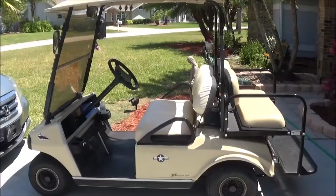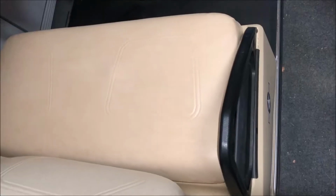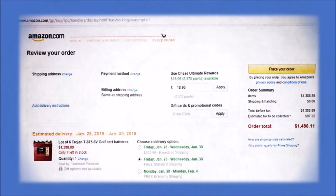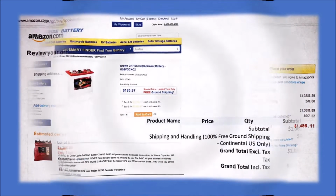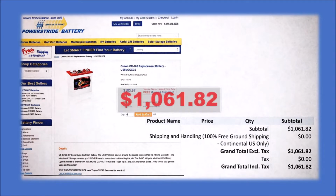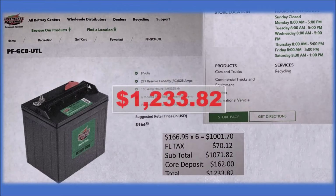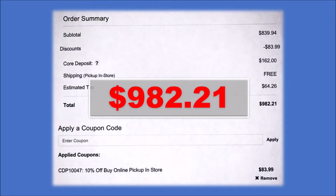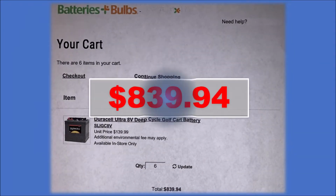So the major expense item I chose was golf cart batteries, and a golf cart actually needs 6 batteries. So we first looked on Amazon.com, and because of the 6 batteries, the total order was $1,400. And then we looked on PowerStride battery, and that cost a little over $1,000. Then there was Interstate Batteries, and that cost $1,200. This one was a local one, so it cost a little under $1,000. And Batteries and Bulbs, since it's local as well, cost $800.